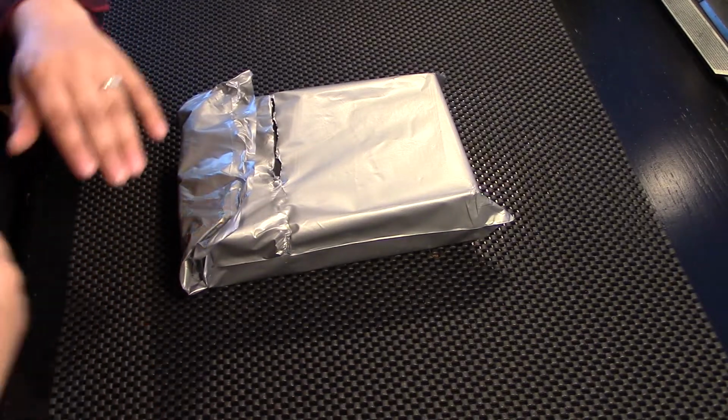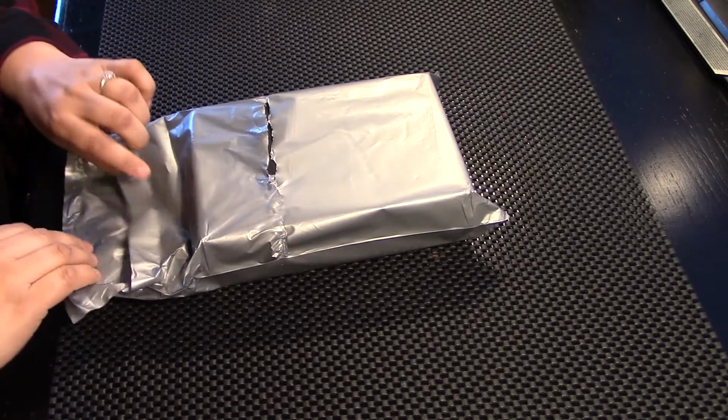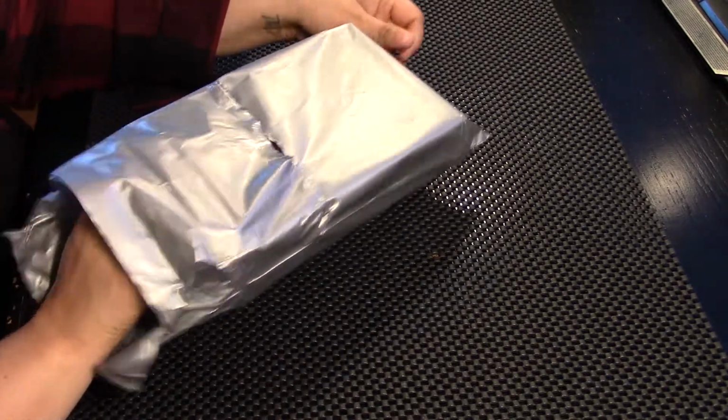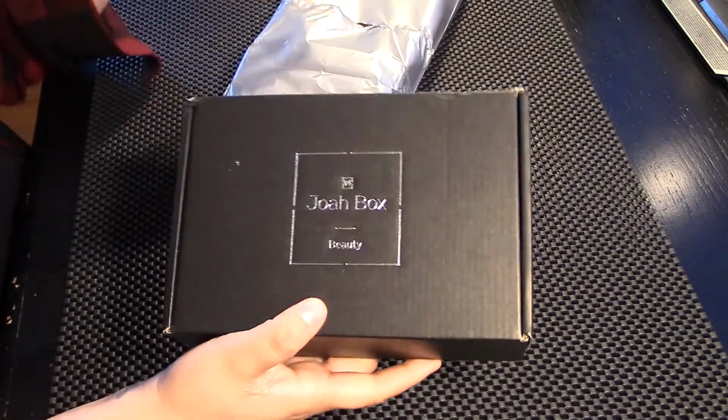Hi! Today we're going to be opening my very first Joah box. This is a Korean beauty box. It's my first time ever. It is coming straight from Korea.